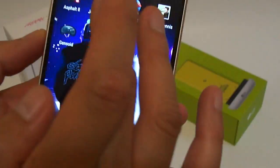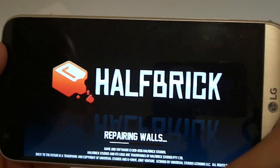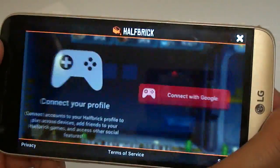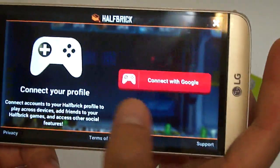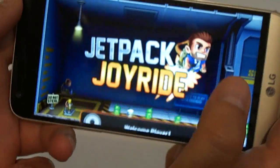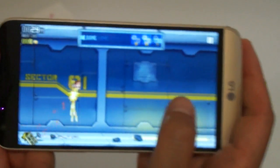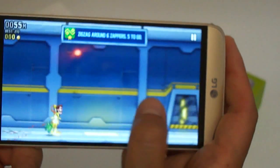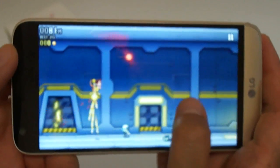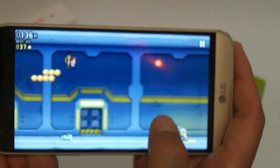Okay, let's try another game, Jetpack Joyride. This one loads a little bit, well, a lot faster. So I don't want to connect with Google. Yeah, me on a jetpack, awesome. Oh yeah, collect those coins. So, you can see there, fast.